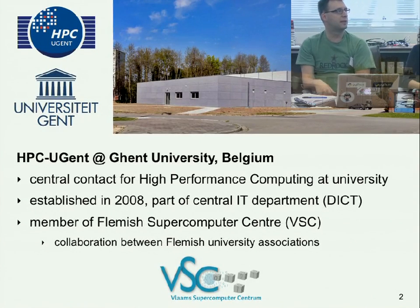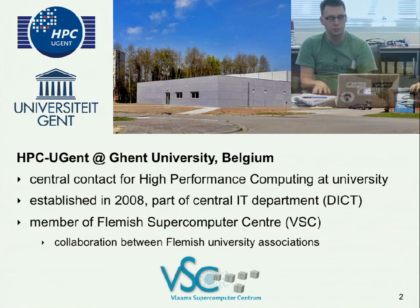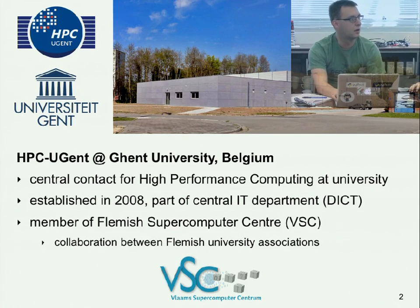Very briefly, to introduce our team at Ghent University. We're part of the central IT department, so we cater to the whole university, not to a particular research group or research domain. We are fairly young, especially on the European scale, if you compare us to Zurich or the people in France or the UK, for example. So the team was only established in 2008. Our first cluster was installed in 2009, so we're still learning a lot, let's say.